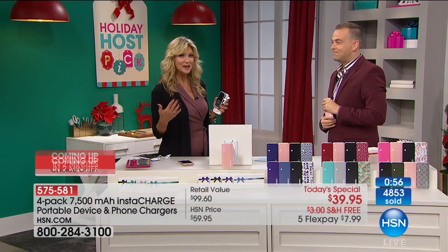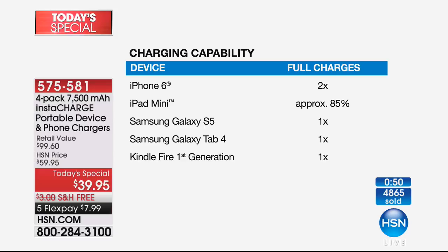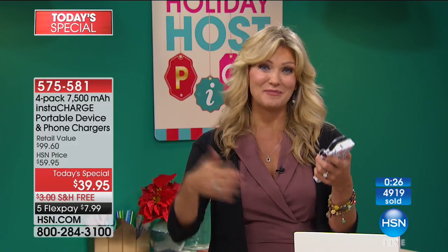So now you're going to be able to have enough power to power up your cell phone, your tablet, your Bluetooth speaker, maybe your earphones, whatever the case might be. Two full charges from completely dead to completely full. Here's just a for instance for you, the iPhone 6. It's going to work with any iPhone, by the way, because you just use the cable that it came with. It works with the iPad mini and the Samsung Galaxy Tab and the Kindle Fire. And that's just a quick little snapshot. We can't obviously list every electronic known to man because it would just keep going with page after page.